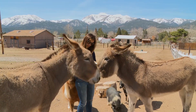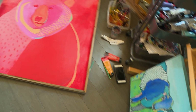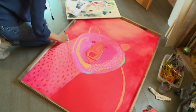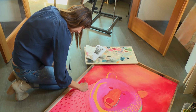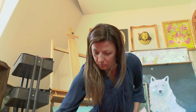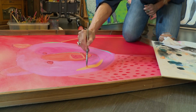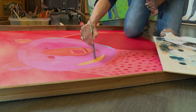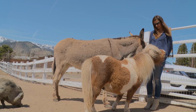As a kid, I always loved animals, and as an adult, always enjoyed art. So I paint animals in acrylic, and usually in bright colors and lots of patterns. I paint in the studio in my house, so I'm usually painting right on the floor. And my house is on my farm, so I've got animals all around me, which is kind of funny.